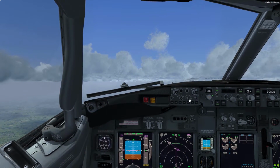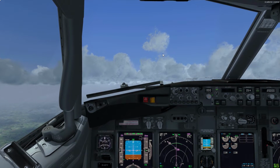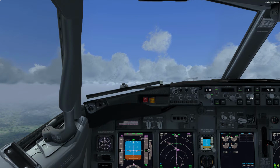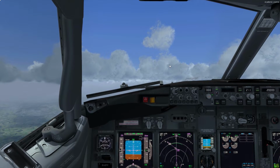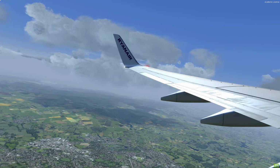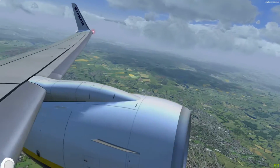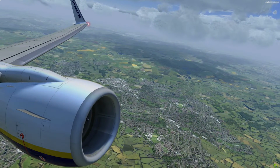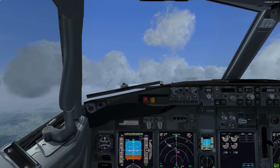We can go to standard. Right turn to heading 225, climbing to flight level 200, Ryanair 3187. We can bug up the current heading. Departure, Ryanair 2535, with you passing flight level 12. Look at that. Absolutely gorgeous. Ryanair 2535. Magnificent scenery. Descending to flight level 70, Ryanair 2535.